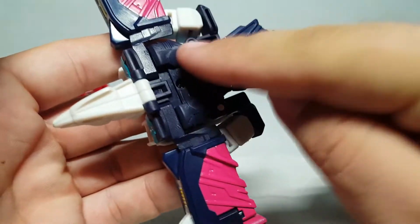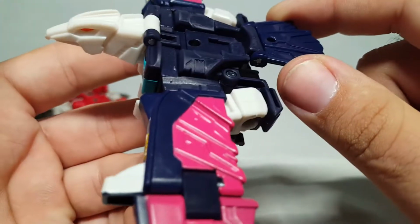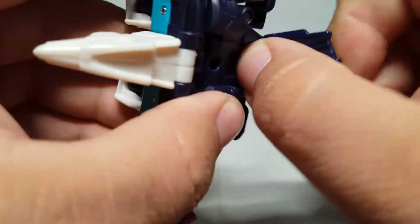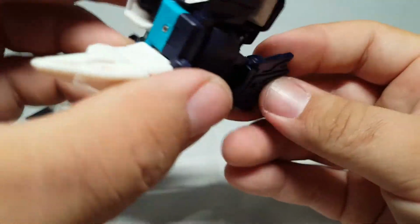Although this plastic, I don't know what happened to it. It looks really abused and scratched and beat up. I have no idea. It's a brand new toy, straight out of the box. It looks like crap. But hey, that's the backside. Who cares? Nobody looks at the backside of their toys anyways. The tail does have a little bit of articulation. Of course, that's more or less a butt skirt whenever he's in robot mode.